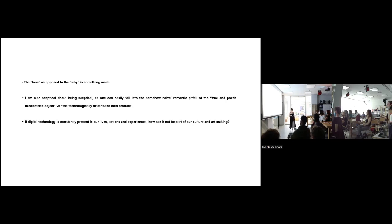As one can easily fall into the somehow naive or romantic pitfall of the true and poetic handcrafted object versus the technological, distant and cold product. So that's a kind of double bind skepticism that goes on in my head. If digital technology is constantly present in our lives, actions and experiences, how can it not be part of our culture and art making? I mean, what you were saying before, it's part of our world. We are living with digital technology, so somehow it finds its way into our culture and into art.